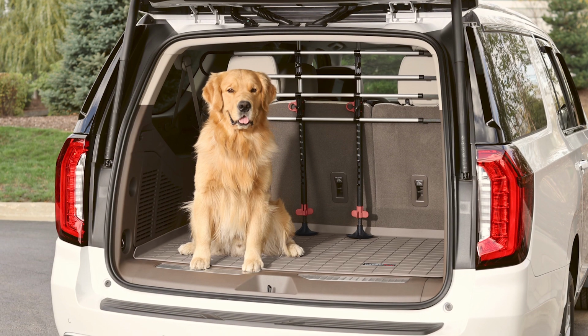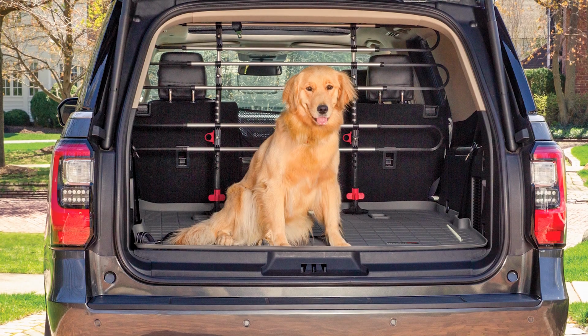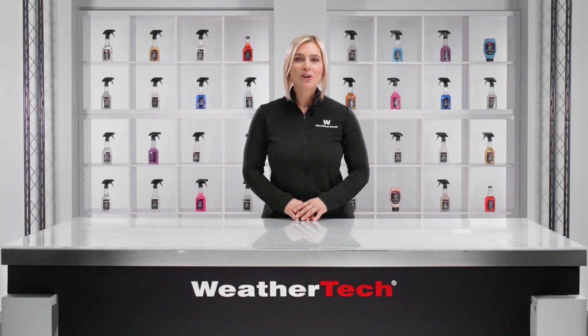Pet Barrier is an adjustable, heavy-duty barrier that keeps pets comfortably contained in the cargo area of your minivan or SUV. By preventing pets from leaping over the second or third row seats, this barrier limits dangerous distractions caused by pets moving freely around the vehicle.